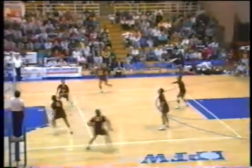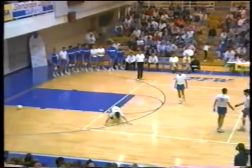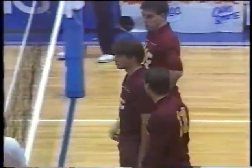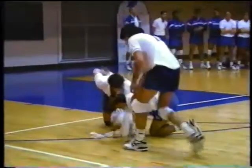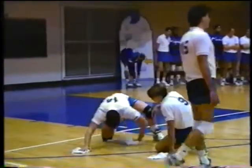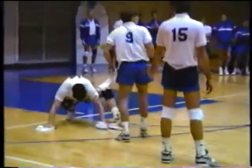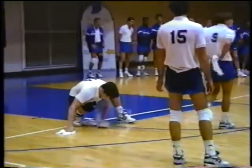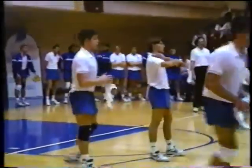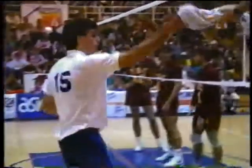Malcolm goes off the block. Becker stays deep and handles it. And Jason Perkins puts that away. Both teams finding great success with setting that middle. USC passing the ball a little better, so they're able to run it more often. But we're still tied up at 2 here in game 3.